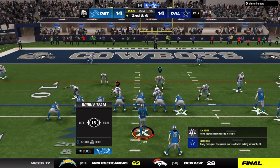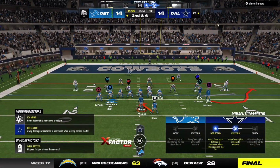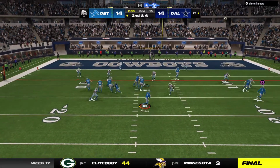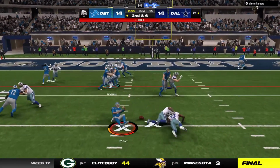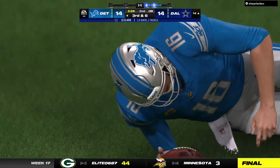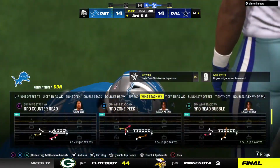Second down and 6 now. And hit behind the line. He lost the football. It's loose. But fortunately, he's able to recover his own fumble, or that could have been trouble.